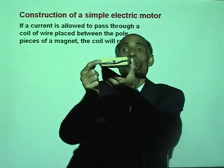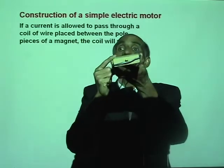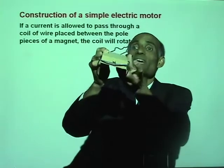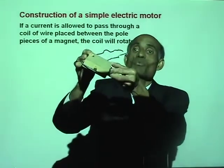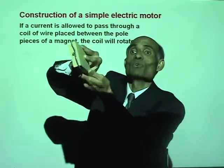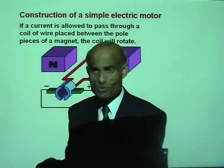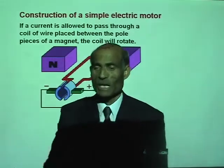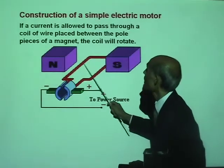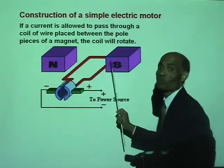You see, as the current flows, the side of the coil that carries current towards you will move up, and the side that carries current towards me will move down. You can see the coil will start rotating. And that is the principle of an electric motor. I have illustrated it like this here. This is the coil of wire, and here you have a magnet, the north pole and south pole.